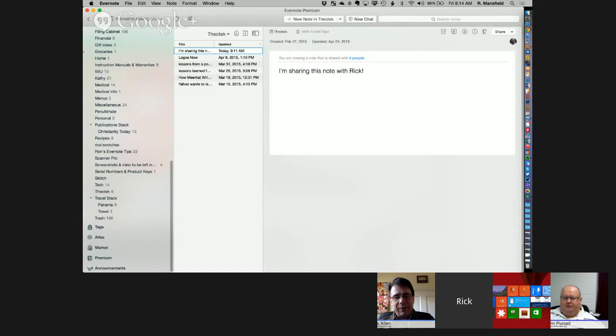Evernote's one of those things that every time I see someone using it, I want to use it, and it never gets on my radar for some reason. But I find myself kind of wading into it, and I realize that probably 3 years from now, Evernote will be where I live. Well, we've pulled you in a little bit. I use it more like Rick does, in that it's my brain.